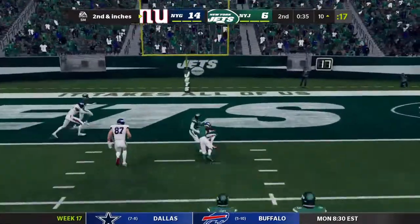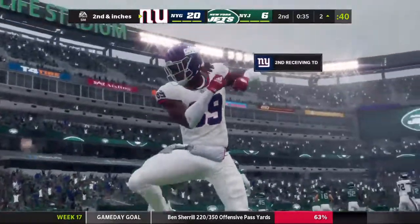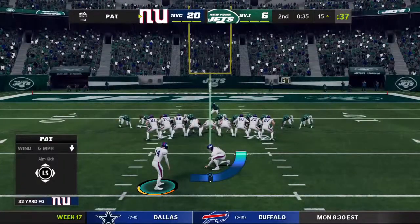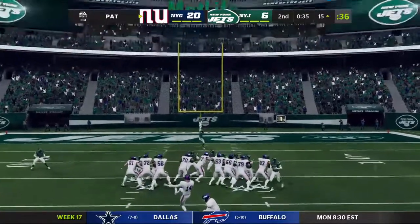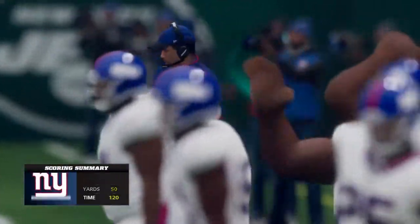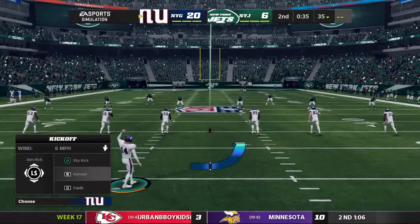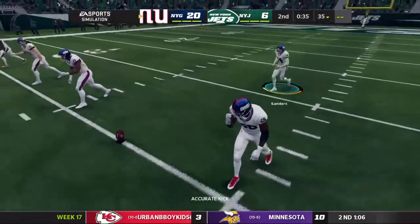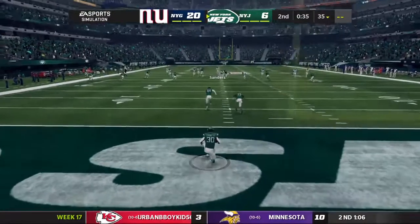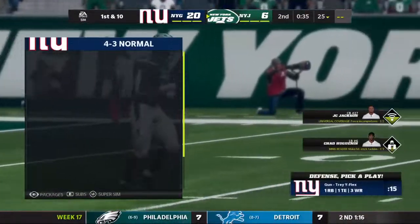Touchdown, Giants! Kadarius Toney, his 21st touchdown of the season. And the Giants are able to grow their lead. Oh, how about this? No good. Just his second miss of the year. And our score will stay right where it is. Now he's back out there to boom this one away, maybe with some frustration after the PAT miss. And he'll just sit on this one as their drive will start at the 25.